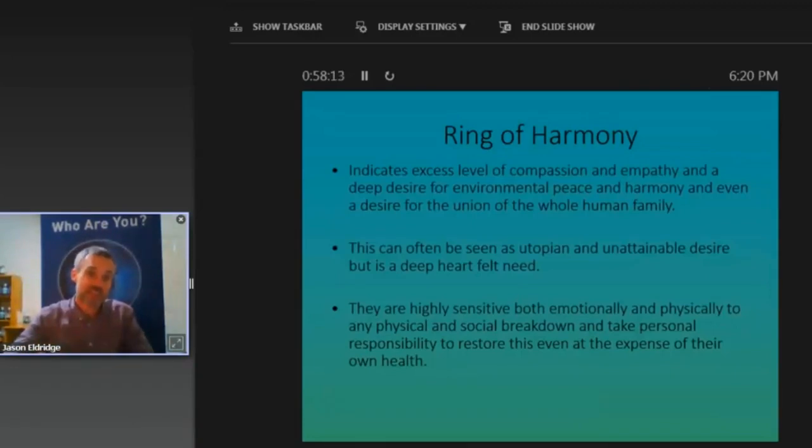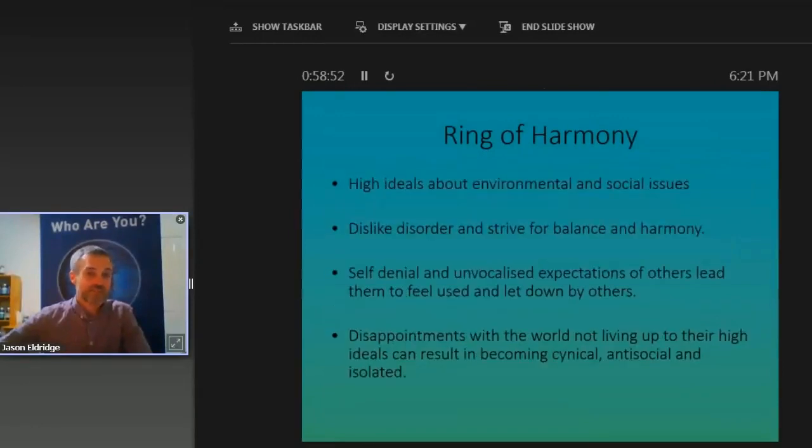They're incredibly sensitive to disharmony in the world, and there's plenty of that around at our time. So they have these utopian, unattainable ideals, which is really a heartfelt need to feel that we're all connected, compassion, harmony. They're highly sensitive both emotionally and physically to social breakdown and problems with the world. They take on personal responsibility to bring harmony and compassion to the world at the expense of their own health. So they can definitely burn themselves out trying to live up to these wonderful social environmental ideals that they often have.